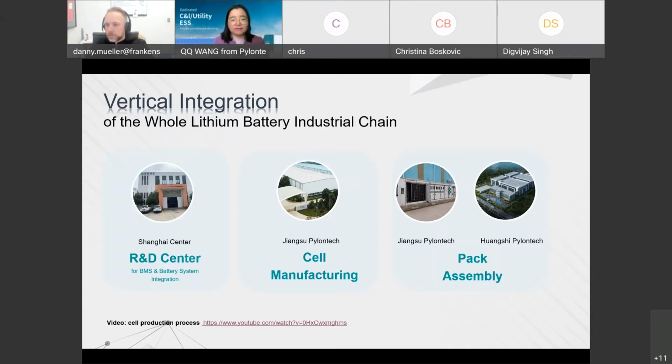But during this special situation, COVID-19 slowed down everything. Even right now, we don't have a problem with the supply chain to meet our own capacity, which is 6 gigawatt hours. But another problem is that COVID-19 stopped the shipping from Shanghai seaport.